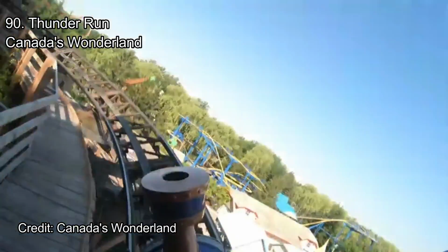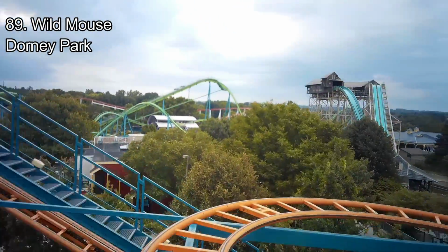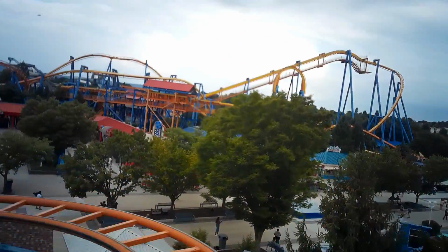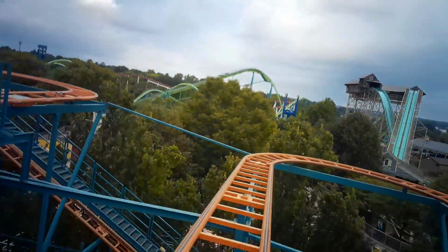90, Thunder Run. This Canadian family coaster is okay at best. It's a powered coaster, which places it low because it's so forceless, but it's placed inside an artificial mountain. It's just a bit boring. 89, Wild Mouse at Dorney Park. This orange Wild Mouse is the first Mack on the list. It's better than the Arrows, but it's jerkier than the ones higher up.